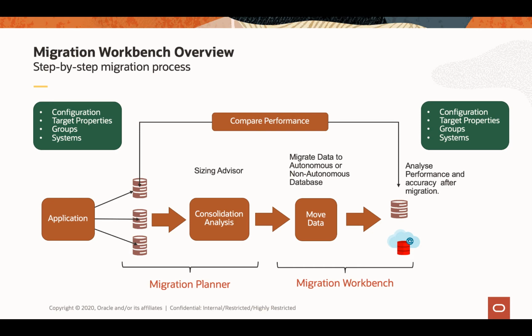Now, once we have this information handy, you can actually move the data using Migration Workbench. So you can migrate data to autonomous or non-autonomous database today, but we are soon introducing other features to migrate data to database cloud services as well. Now, once the migration process is complete, you can analyze the performance and accuracy after migration.